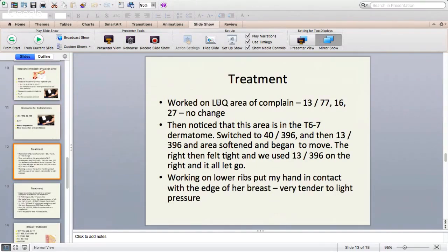So we got into the left upper quadrant area of complaint, and I treated as she suggested, which was as if the colon was stuck and that there was an adhesion up there. Well, I did scarring in the connective tissues, scarring in the transverse colon, 16 and 27.